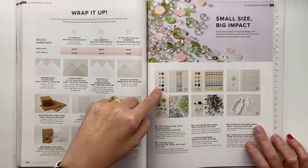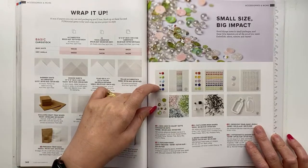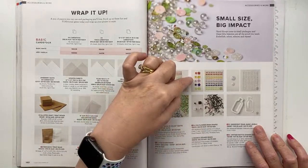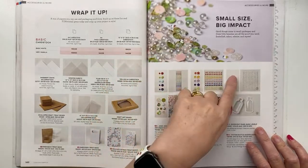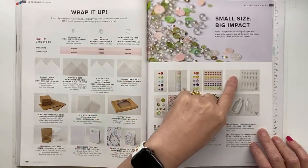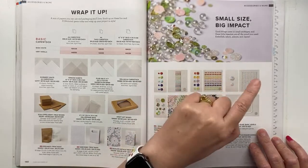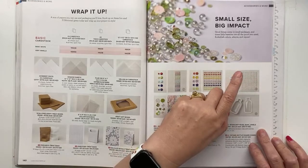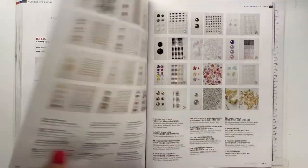In colour dots are new. Fancy Sequins are new. The Fun Flower Resin shapes are new. Okay, iridescent pearl basic jewels. These can be coloured with Stampin' Blends. We've got our vintage bottle shaker dome.